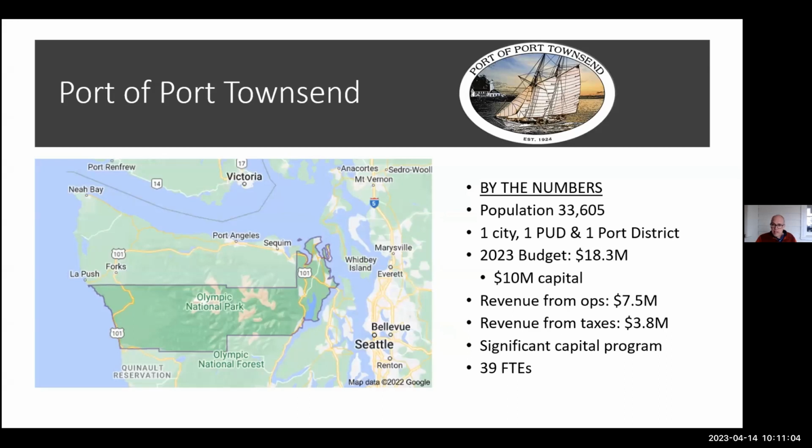So just quickly by the numbers, and I share this slide in part because I moved here 3 years ago from Skagit County, and it's easy for me to compare the communities. Jefferson County is pretty small, 33,605 people. We have only 1 city, only 1 public utility district, and 1 port district. And for the Port of Port Townsend, our 2023 budget's about $18 million, more than half of which is in capital projects.